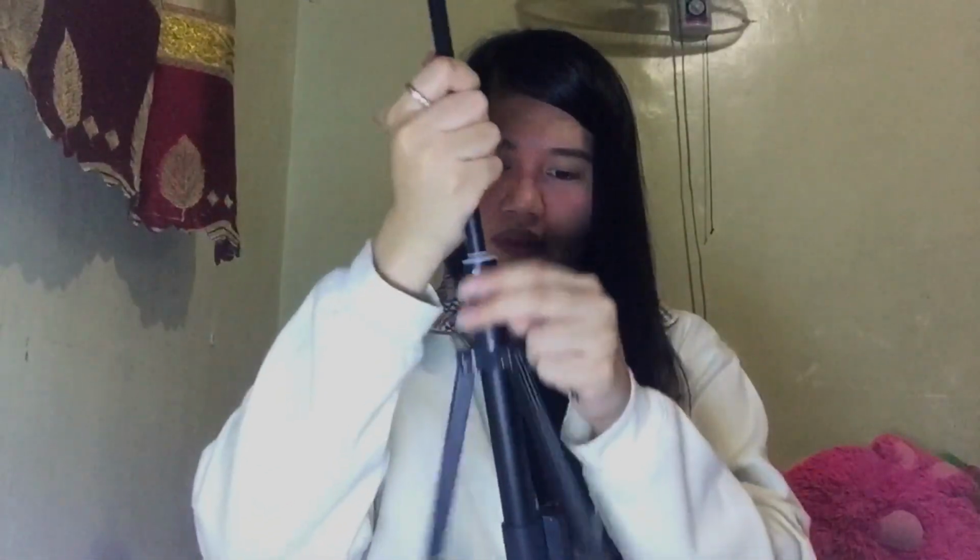So, ito, selfie stick, and at the same time, tripod na rin siya for only 279 pesos. Meron na rin siyang remote and at the same time tripod and then selfie stick na rin. Meron din siyang cable. And then ito. And then tripod na rin siya. Ano ba ito? Mahaba. So, feeling ko, sulit naman siya for 279 pesos.